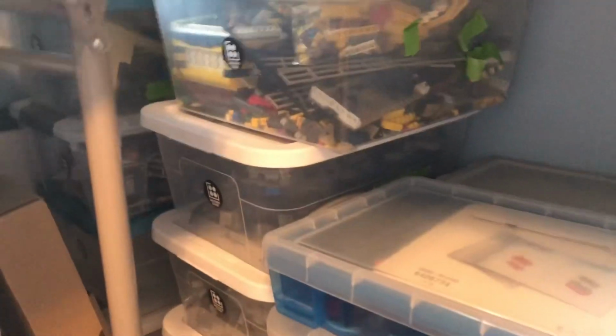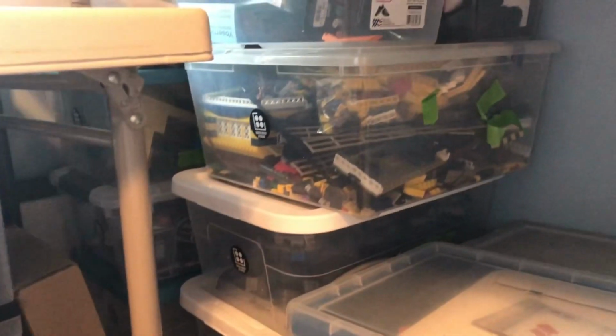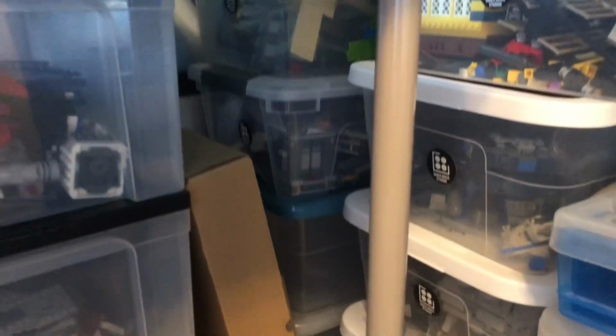Underneath here is where I store a lot of my sets. You guys can tell the Interceptors in that one bin there, but these other bins are filled with tons of sets. We got the gunship in there, the ATT, a bunch of other Clone Wars sets, and a bunch of other bins of sets there.